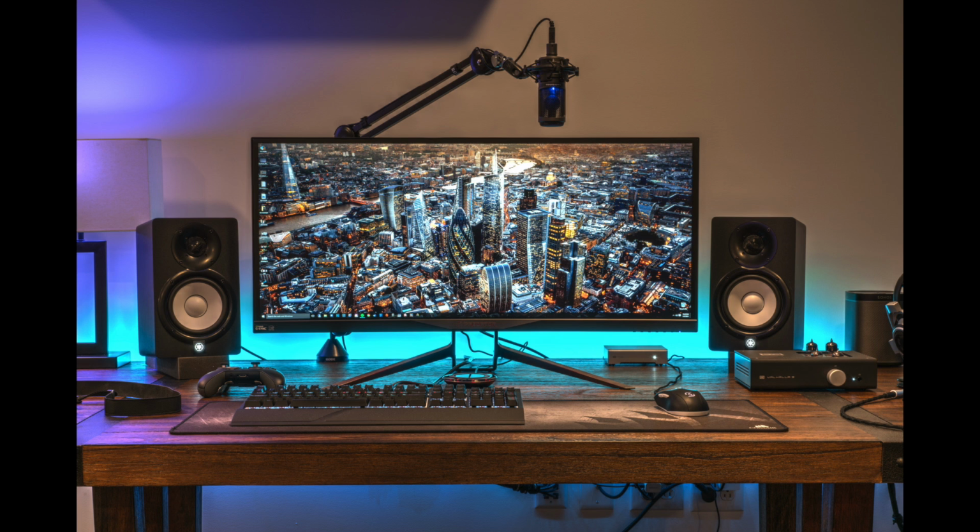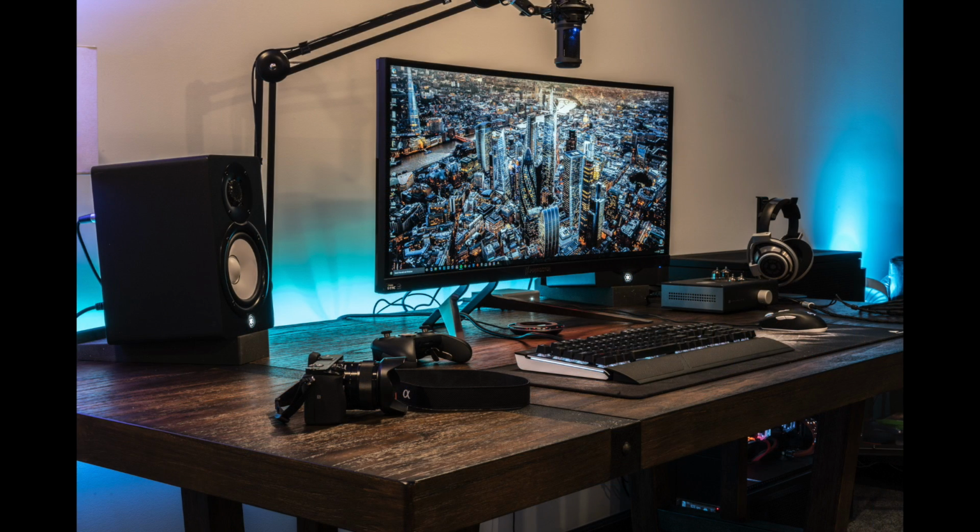Comparing his photos from before, he seemingly got a new desk. Again, loving these wooden desks, but it looks really nice. And we'll get into some of his gear. His main display is that ultra-wide Acer X34.